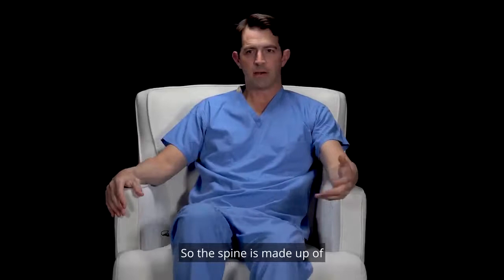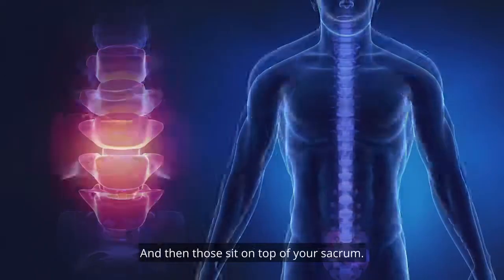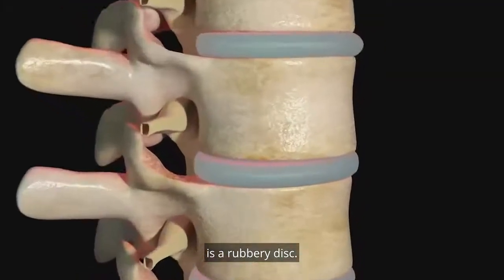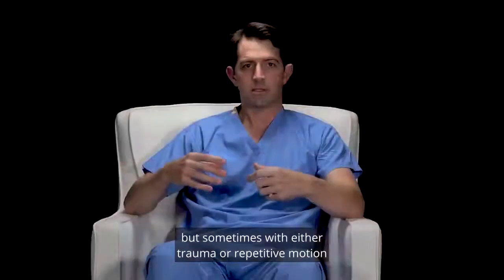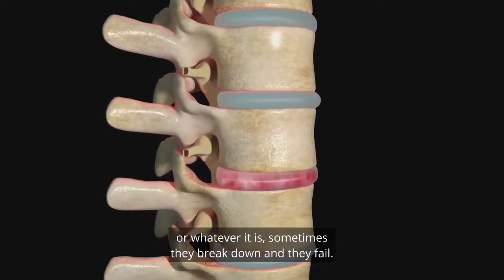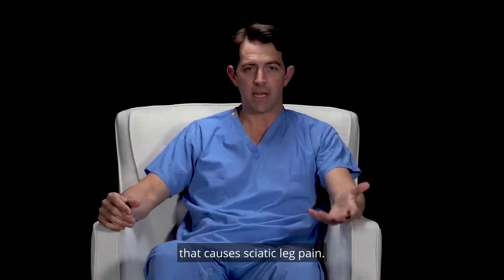So the spine is made up of 7 neck bones or cervical bones, 12 thoracic, and then 5 lumbar, and then those sit on top of your sacrum. Between each one of these segments of bone is a rubbery disc. This part of our anatomy works really well, but sometimes with either trauma or repetitive motion or whatever it is, sometimes they break down and they fail. And when that happens, the disc can herniate out, it can push out and push onto a nerve. That causes sciatic leg pain.